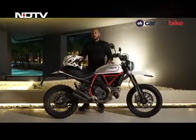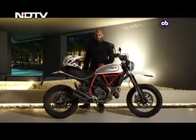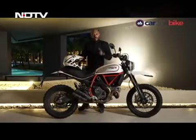But of course, if you want to cover long distances, maybe 400, 500 kilometers a day, the lack of any wind protection will get you after a couple of hours of riding. But overall, if you want to graduate from a smaller bike, the Scrambler Icon makes a very good case.